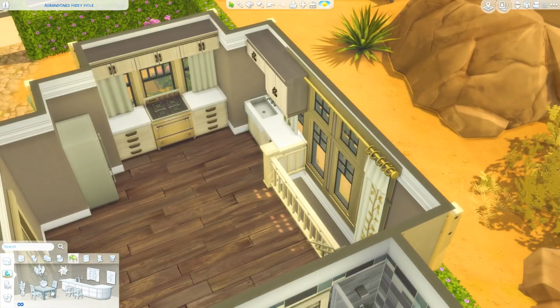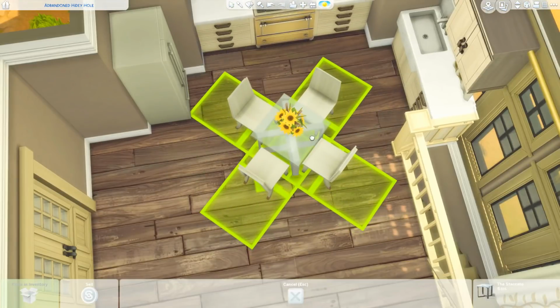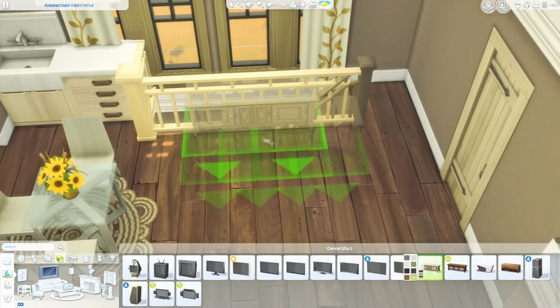But Stephen actually did a really, really good job at making this lot. He had lots of rundown clutter and loads of stuff you would find in an abandoned place. It just looked really, really good with all the decorations and stuff he put in.